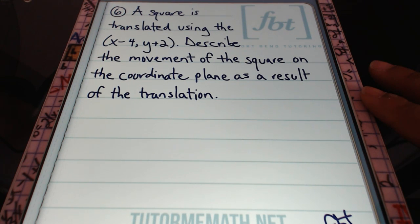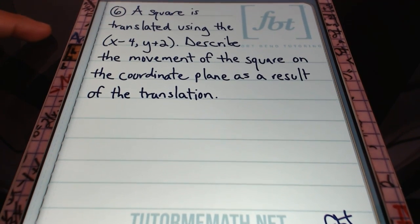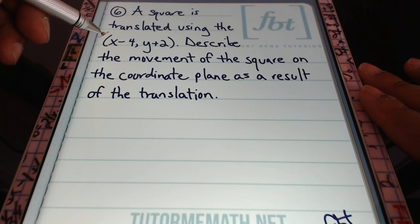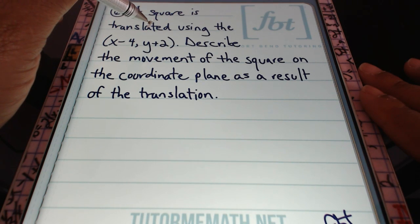And they say to describe the movement of the square on the coordinate plane as a result of the translation. So here they're translating an object, sliding it, you could say, across the plane, and they want you to give a description of what is occurring. Notice that we are going to be subtracting 4 from every x value in that graph, whereas as far as the y values are concerned, we're going to be adding 2.